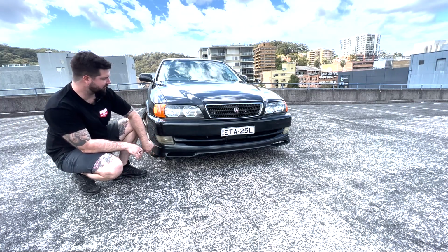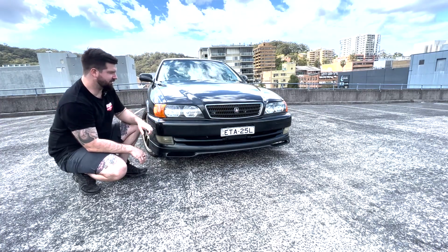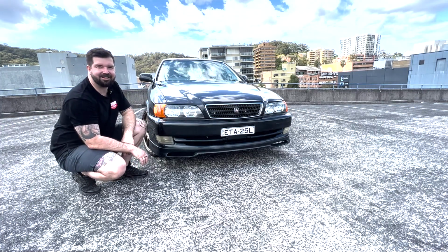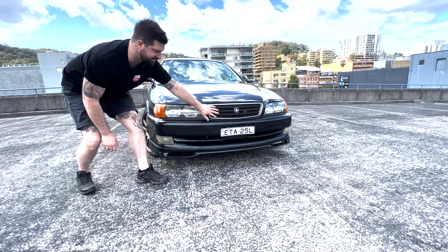Same down on the bottom lip. Headlights are a little bit fogged. I'm going to probably go with the Series 2 side indicators. I'm not a big fan of the amber indicators. I'm also going to change this grille at some point.